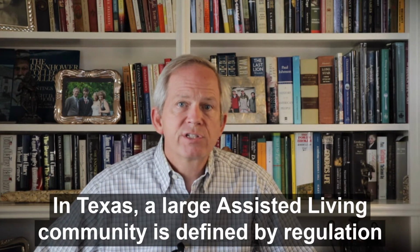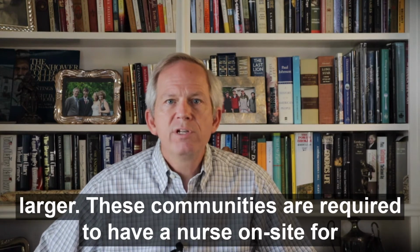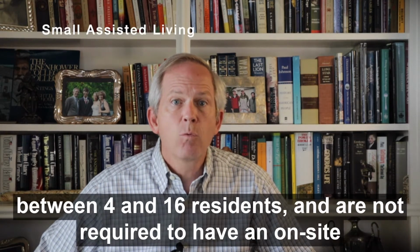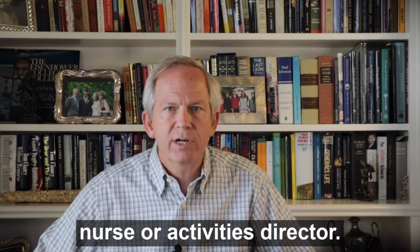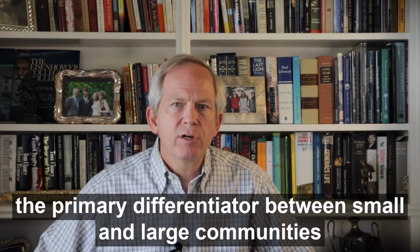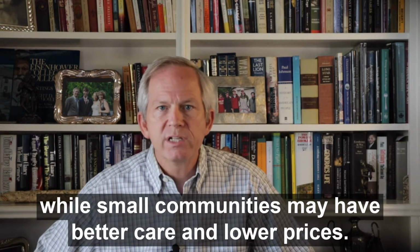In Texas, a large assisted living community is defined by regulation as having 17 or more residents, but usually with 60 residents and larger. These communities are required to have a nurse on site for 40 hours a week and to have a dedicated activities director. Small assisted living communities are defined as having between 4 and 16 residents and are not required to have an on-site nurse or activities director. I have a separate video on small assisted living communities, including residential care homes. But let me note here that the primary differentiator between small and large communities is that large communities have more intellectual stimulation, while small communities may have better care and lower prices.